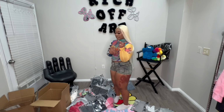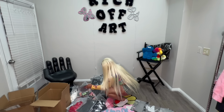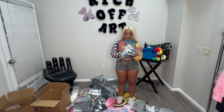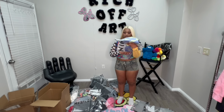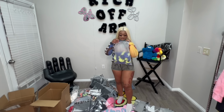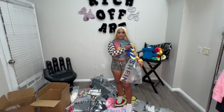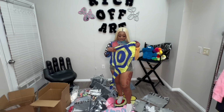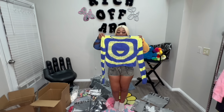All right, I'm not going to keep this on for too long, so let's choose another top. Okay, let's do this one. I got this one in size large. And this is what this looks like. So let's go ahead and try it on.